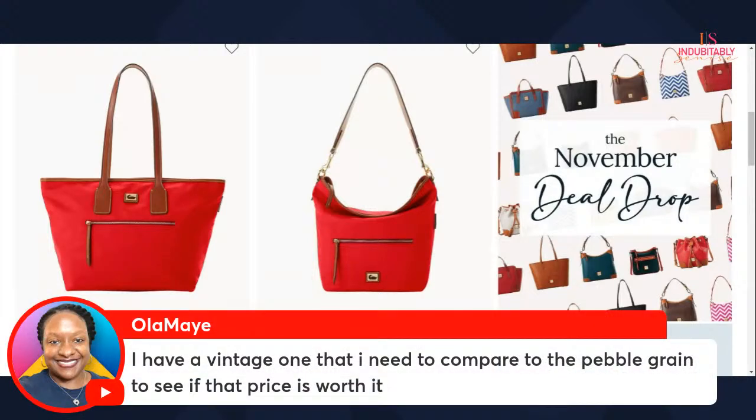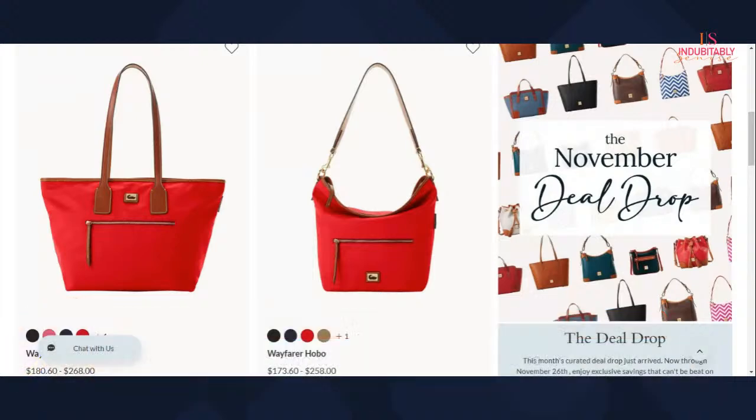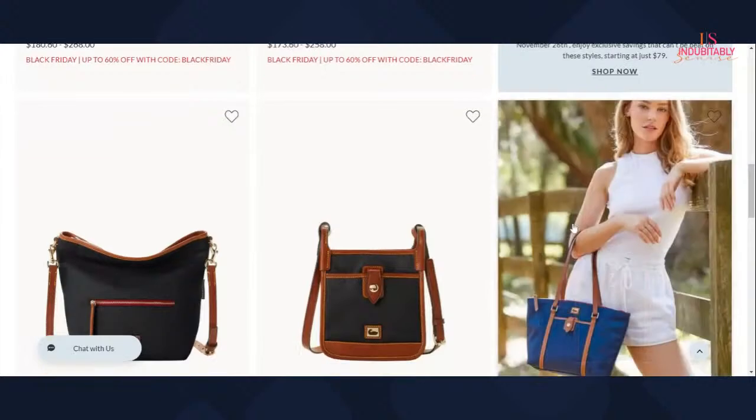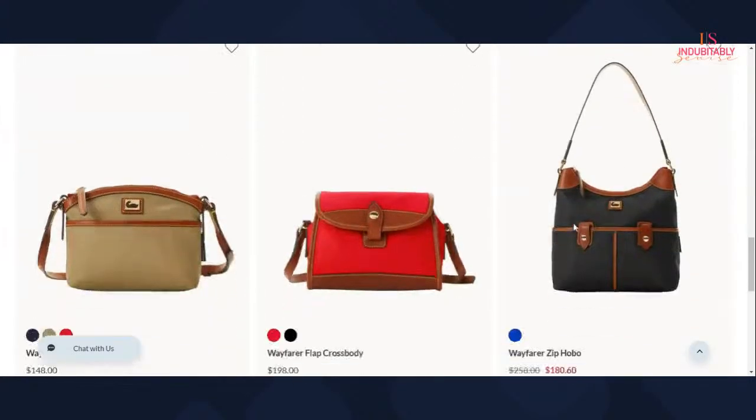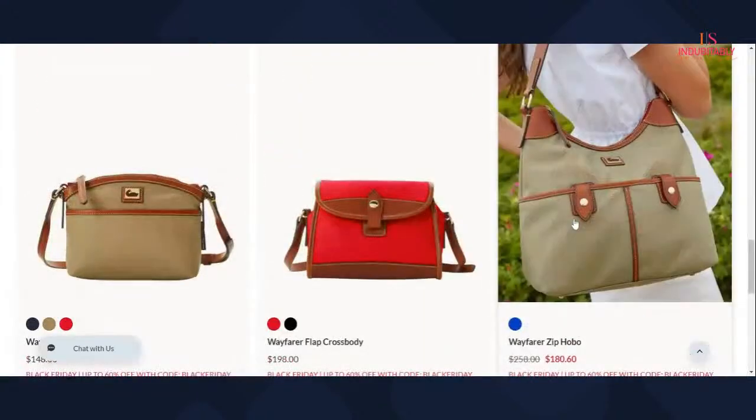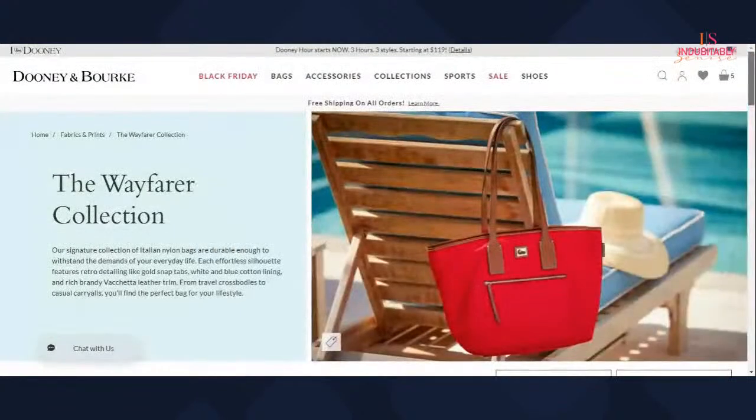When you say that you have a vintage all weather leather, that you're gonna compare it to the pebble grain and see if that price is worth it. Is the price of the pebble grain worth it, or the price of the new 3.0? Let me know what you're referencing. I really wish I had a split screen on my computer, because when I start showing you all these bags, I can't see your comments on time. So that's why it takes me a minute to come back to see what you all shared.